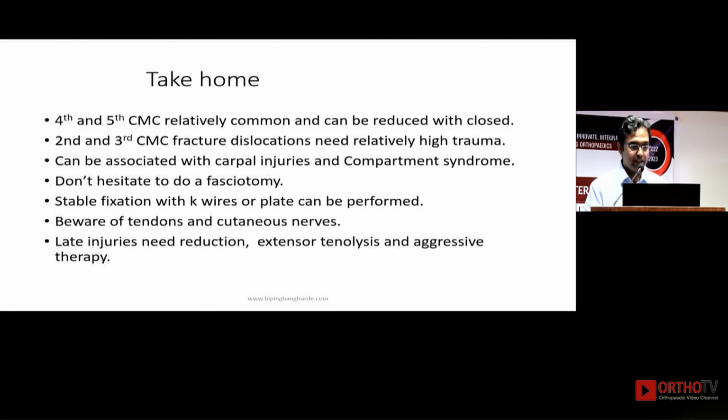The take-home message is that the fourth and fifth carpometacarpal injuries are relatively common, they are very mobile joints, and they can be reduced with closed means. Second and third carpometacarpal fracture dislocations need relatively high trauma. They can be associated with carpal injuries and compartment syndrome. Don't hesitate to do a fasciotomy. Stable fixation with K-wires or a plate can be performed. Beware of tendons and cutaneous nerves.